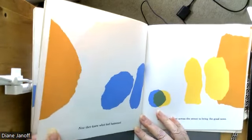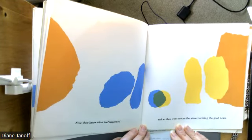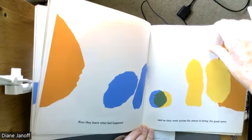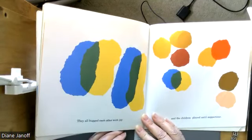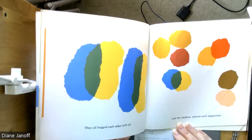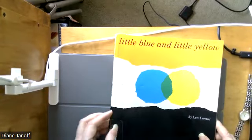Now they knew what had happened. And so they went across the street to bring the good news. They went over to Little Yellow's house. They all hugged each other with joy. And the children played until supper time. And that's the end of Little Blue and Little Yellow.